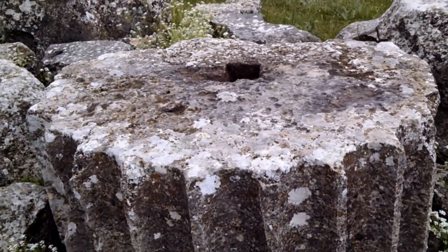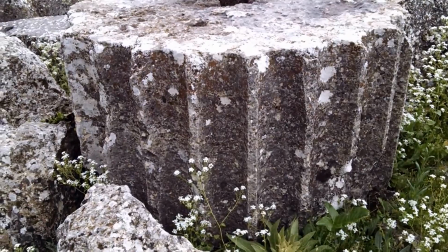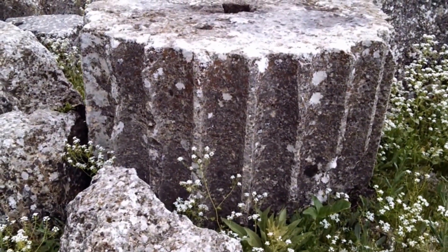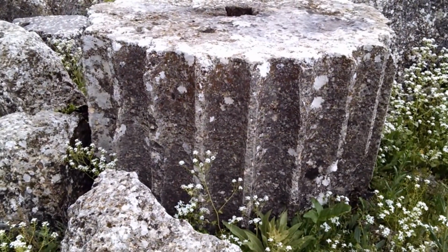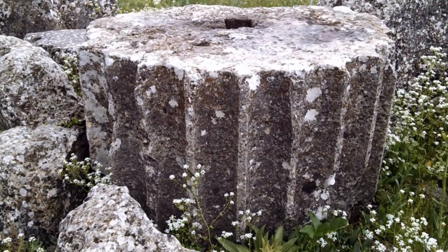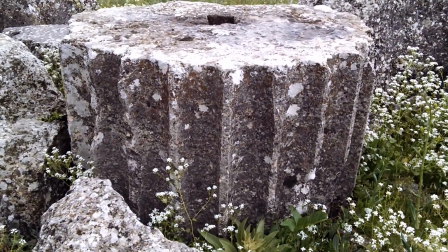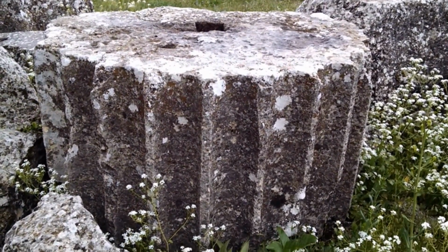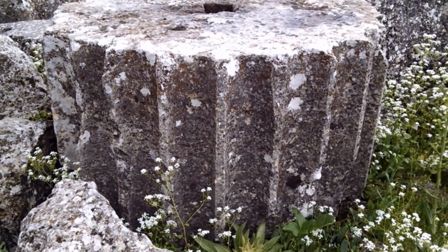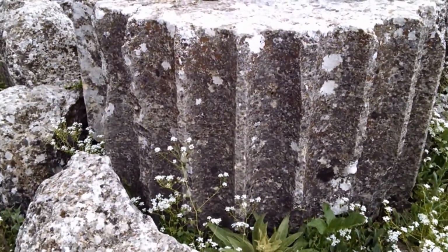Now, another thing that's interesting about this particular column drum is how well preserved the flutes are, right? Okay, which are those little kind of grooves and crests that you see, that kind of pattern. And obviously this column drum was buried. It was thrown down long ago. Earth covered it. And the good part of it, the well-preserved part of it that you see right here, is the part that was buried, because it was protected for thousands of years from the elements and from the erosion.